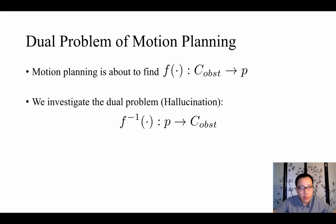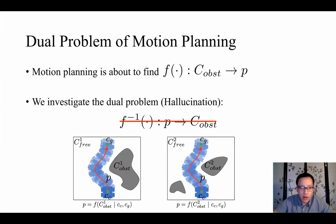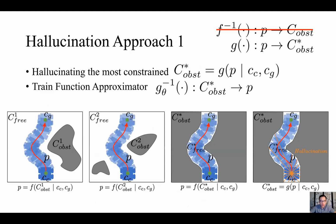However, if we are given an optimal motion plan P, it is relatively easy to come up with C obstacle in which this motion plan P is optimal. So in this work, we investigate the dual problem of motion planning we call hallucination, which is to find the inverse function of F that maps from optimal motion plan P to C obstacle. However, this inverse function does not always exist because many different C obstacles can map to the same optimal motion plan P. Therefore, given a motion plan P, there could be different C obstacles in which this motion plan P is always optimal.